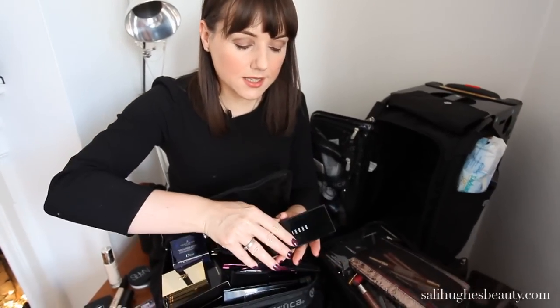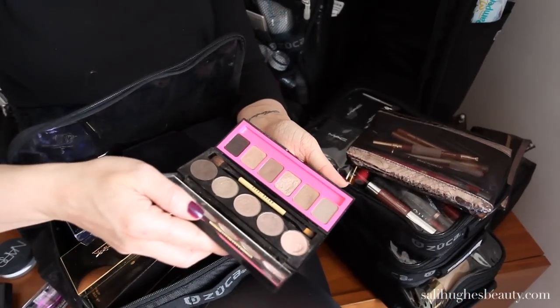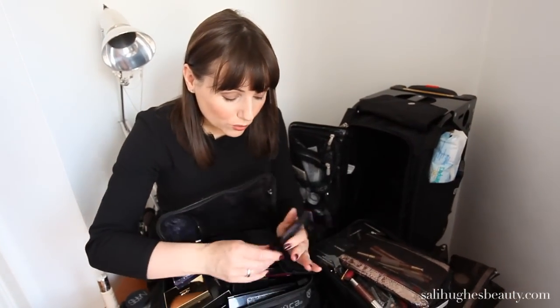Obviously when it comes to neutrals, Bobbi Brown is sort of the master really. So if I'm doing a very natural, neutral, subtle sort of look, I'll almost always use colours from one of these two Bobbi palettes. They're very old and well loved, as you can see. I use those an awful lot.